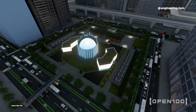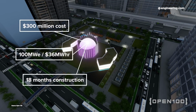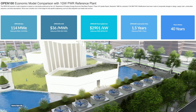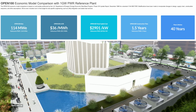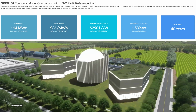Open 100 anticipates a construction time of between 18 and 24 months, with an effective cost of electricity at $36 per megawatt hour, assuming a 90% capacity factor, a 40-year reactor life, and a capital cost of 6%. Now, these basic assumptions appear realistic, and if national nuclear regulatory authorities approve the final design, basic construction looks feasible for local and regional engineering firms.